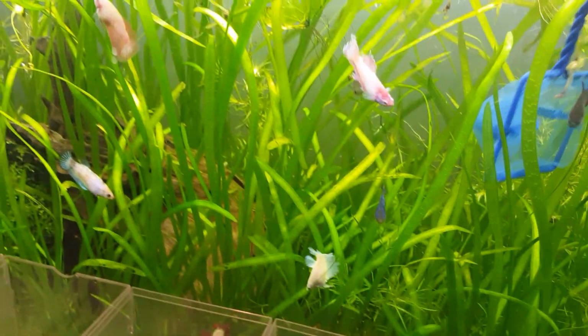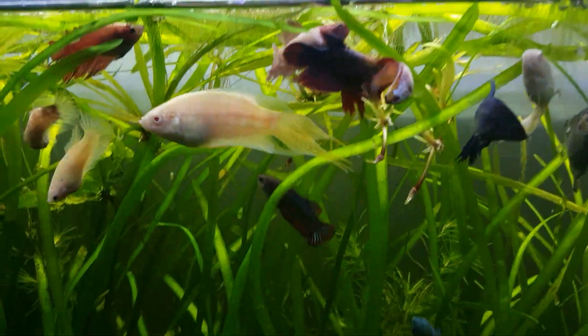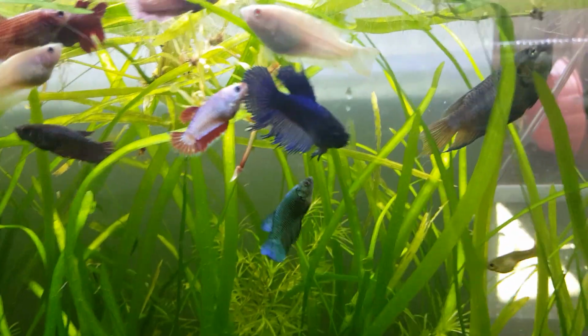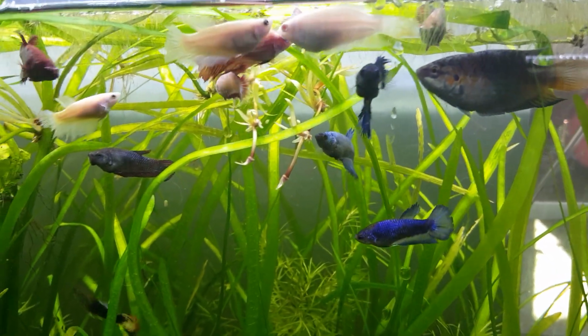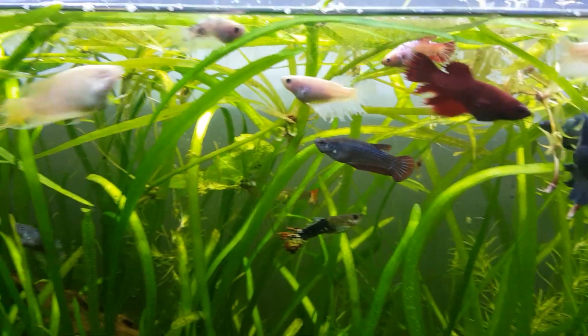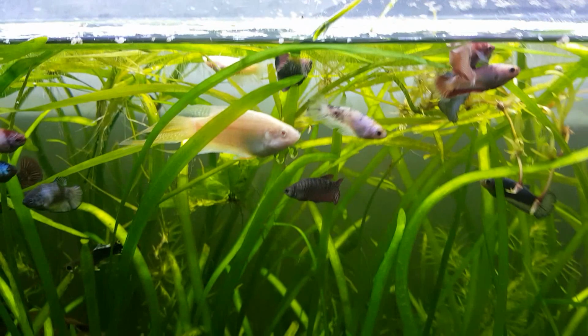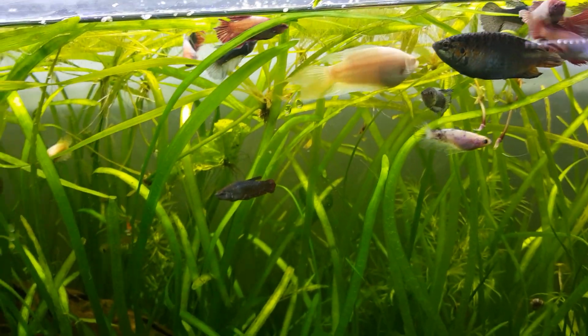Ugh. There's always one that wants to give you a hard time. The rest of these girls will stay in here for now. They're getting along pretty well. Some of them are a little bit chewed up, but for the most part, they're getting along okay. So I am going to leave them in here until I'm ready to either sell them or jar the rest.